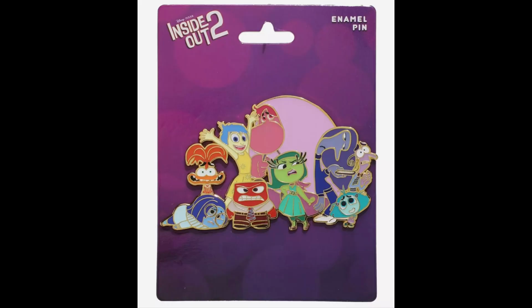Alright, next up is BoxLunch. They had a bunch of new pin releases recently, and some of them are pre-orders that are shipping at a later date. The first one is the Incredibles stained glass character portrait blind box pin set. This released this month, features 5 pins in total. Mr. and Mrs. Incredible, Violet, Jack Jack, and Dash. Price is $10.90 each.